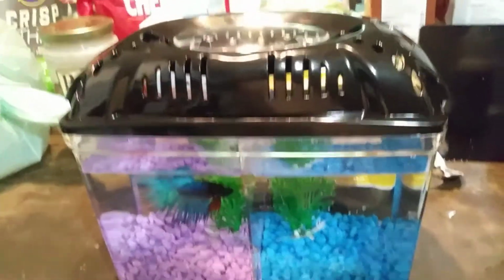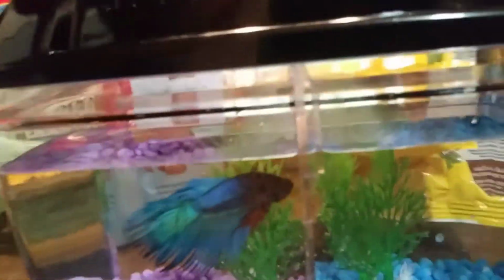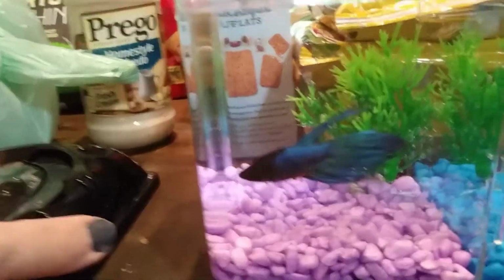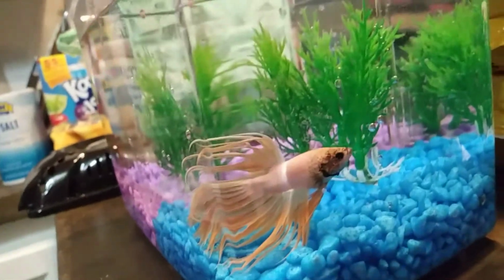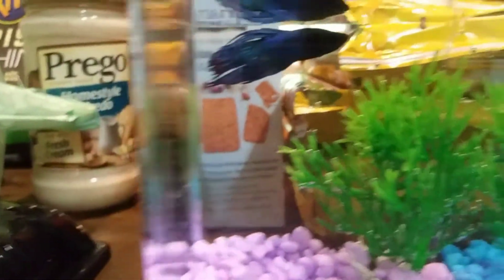Okay, guys, we got our betas. It's a pretty one, isn't he? Let's take the top off so you can see better. I'm going to freak you out, buddy. Got this pretty white one here. He's all fluffy. And the blue one.